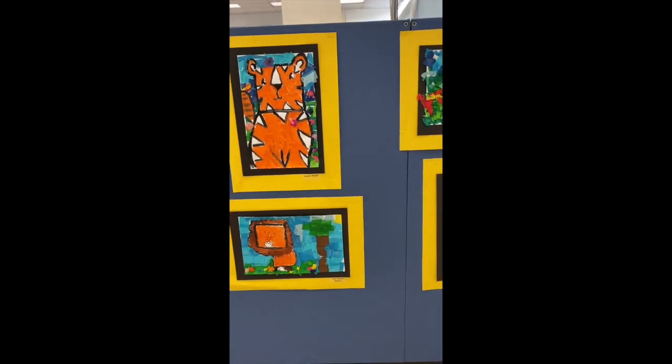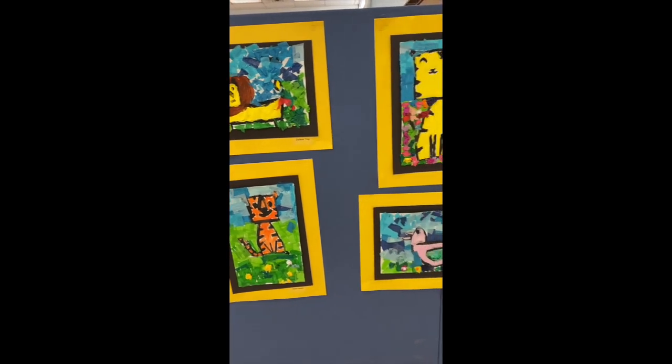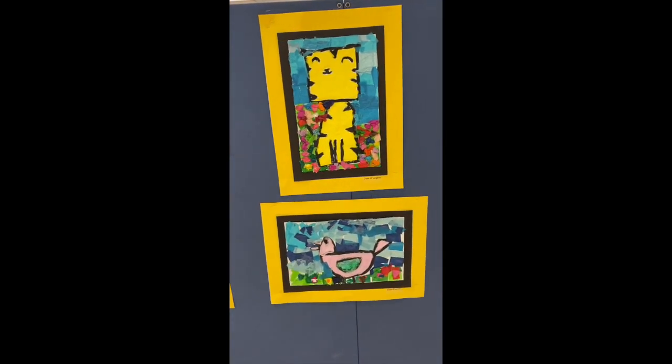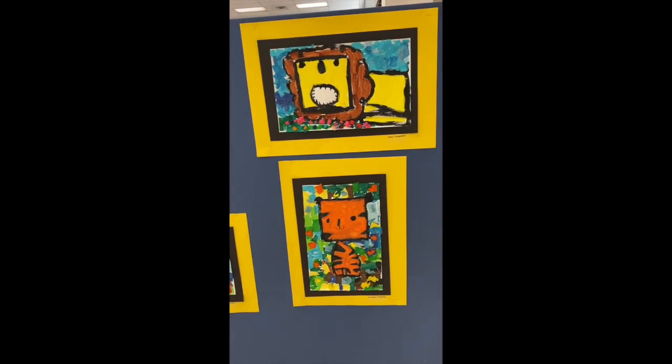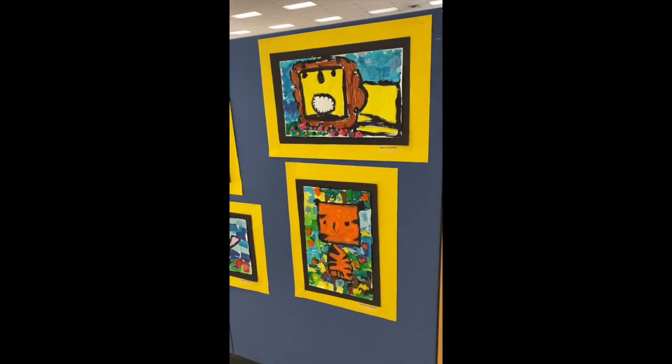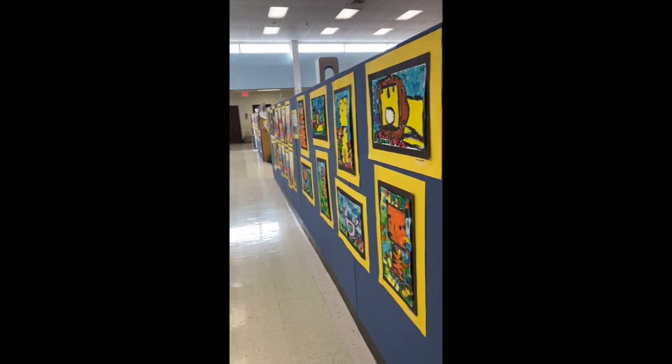And down here we were inspired by the artist Henri Rousseau and his jungle paintings. So he created jungle paintings, as did our students, and then they filled in the background with different greens and blues of tissue paper.